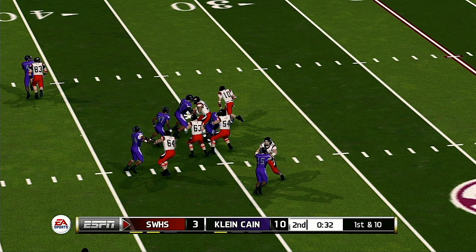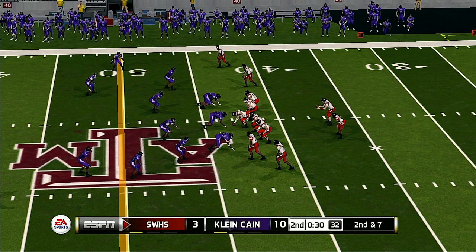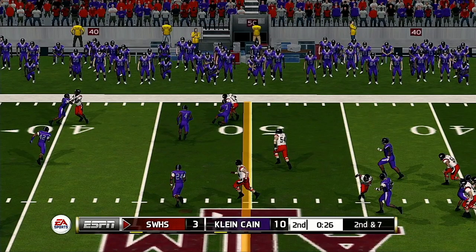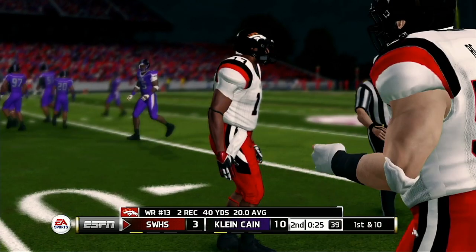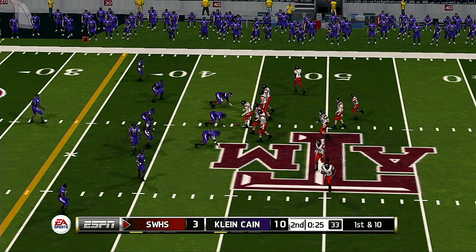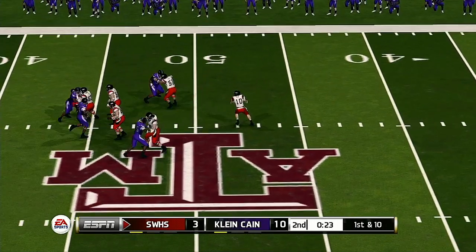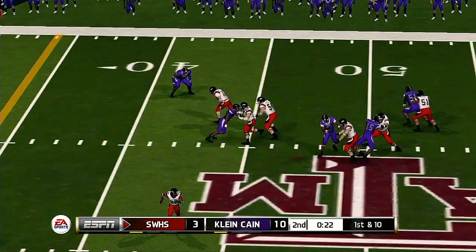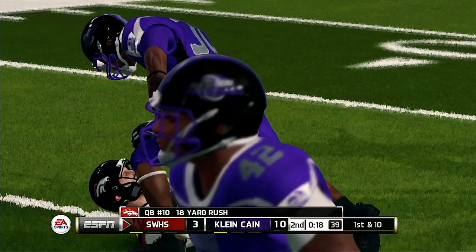Tackle at the 43-yard line. The Mustangs are going to call their second timeout. From their own 43-yard line, second down. Nice grab on the play. Out of bounds at the 44-yard line. Now he tries to buy time. He's at the 30. He's tackled around the 27-yard line.